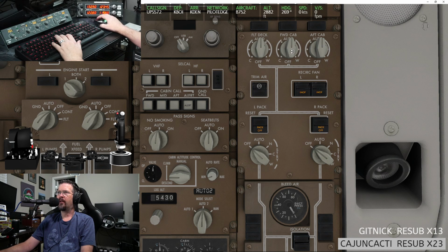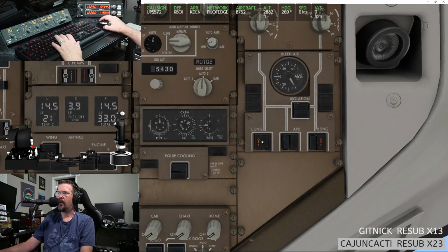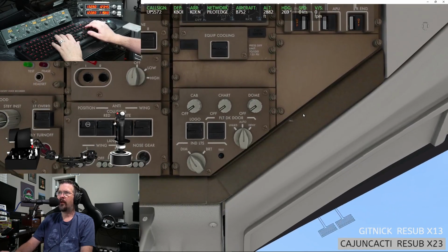Set the flight deck temperature, the forward cabin, aft cabin temperatures, trim air, recirc fan left and right. We'll turn the packs on now to get a little air conditioning going. Bleeds can come on, isolation valve can come on.